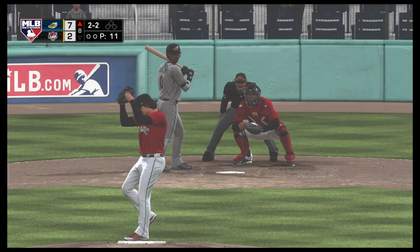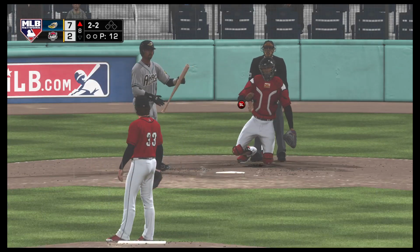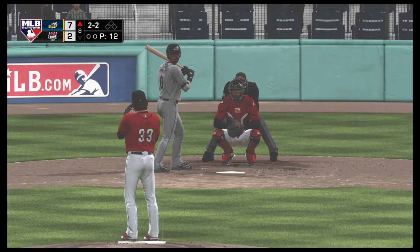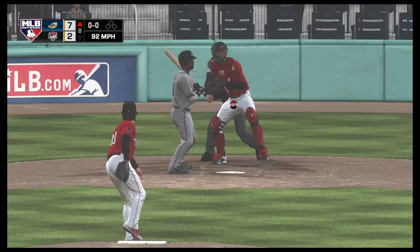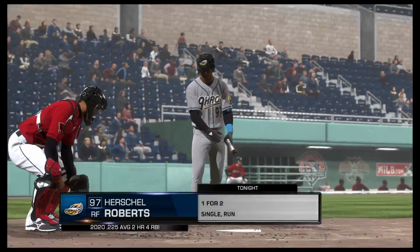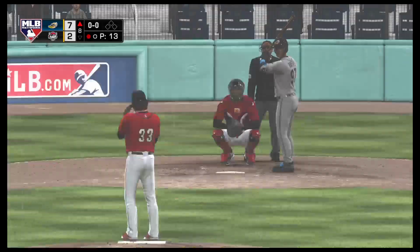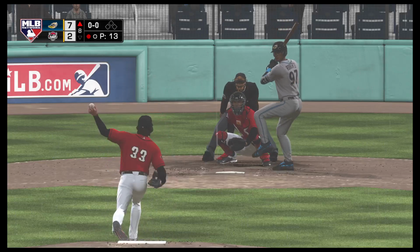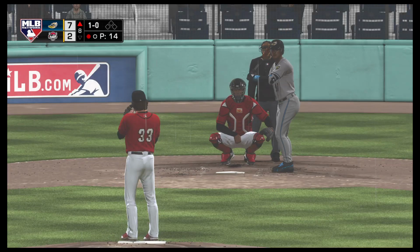The 2-2 one more time. And he fouls this one off. Into the windup. Here comes the 2-2 pitch. And he takes strike 3 called on the fastball. 1 gone. Striding in once again, Herschel Roberts. Right, Herschel. Now here's the pitch. Too low, 1-0. 1 out, nobody on.